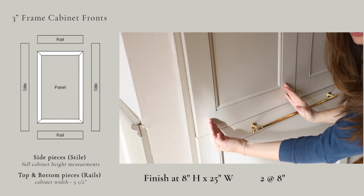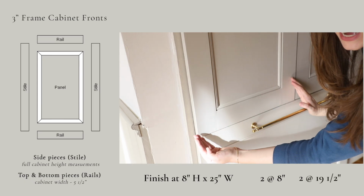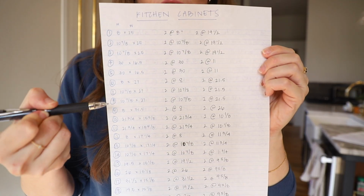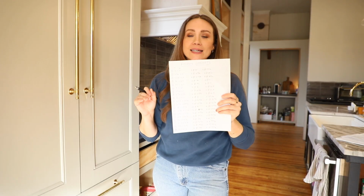So we have to take off the width of these side measurements. So we take off 5.5 inches for every front. I just went down every measurement for every 1, 2, 3, 4, 5, all the way through 32 that we're doing right now. And once you figure it out and plan them all out like this, it's a no-brainer. You don't have to think about it every time you want to make a new cabinet. You've figured out all of the math up front and you're ready to go.